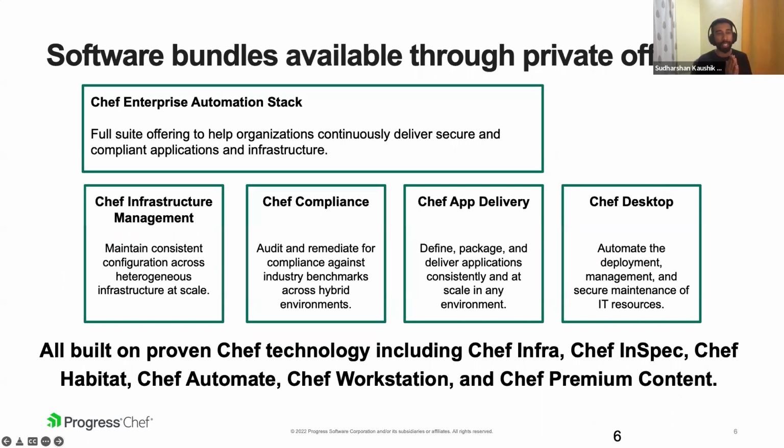So Vera, yes, the pricing depends upon the software bundle that you will be using. We have separate prices for the different bundles. The enterprise automation stack gets you everything. And then if you want, you can get very specific workload-aligned bundles: infrastructure management, Chef compliance, Chef app delivery. We usually price it per node that you will be managing through our software. I'm happy to chat with you. If you have any further inquiries on pricing, we can bring you in and have a very specific conversation with you about it. Please drop us a note and then we can chat.